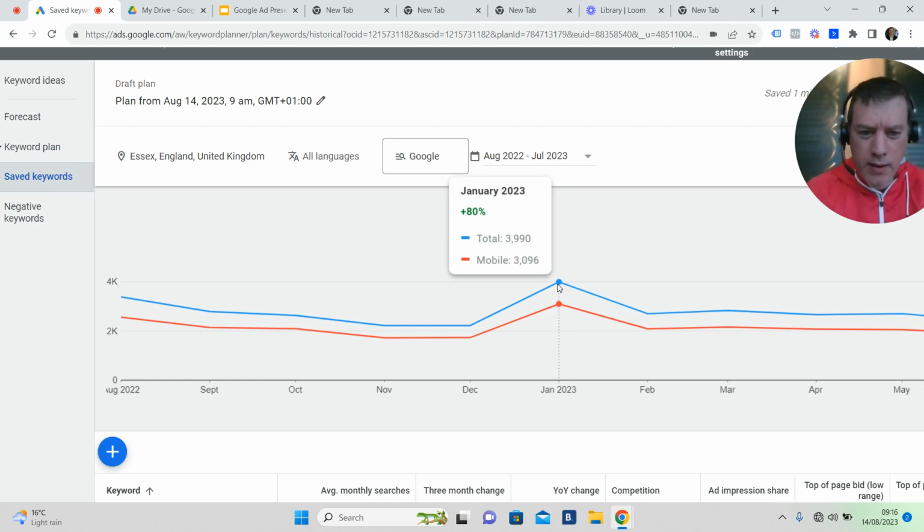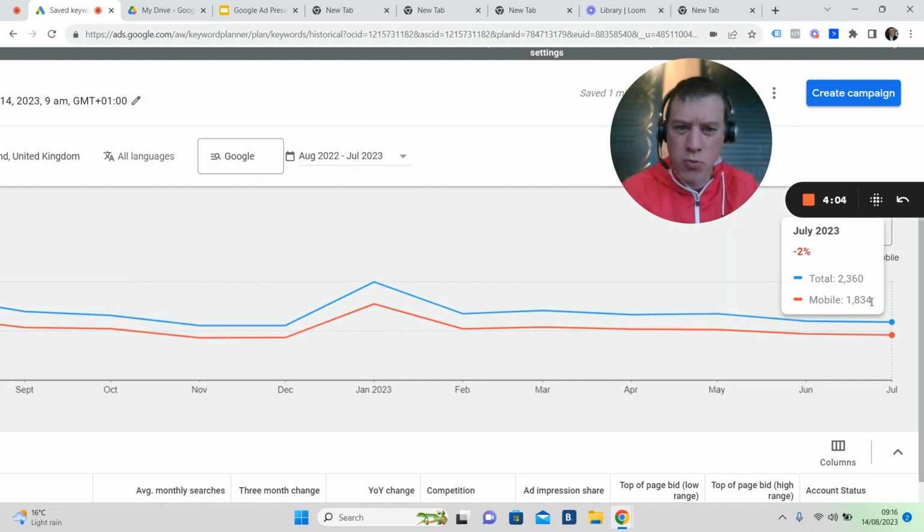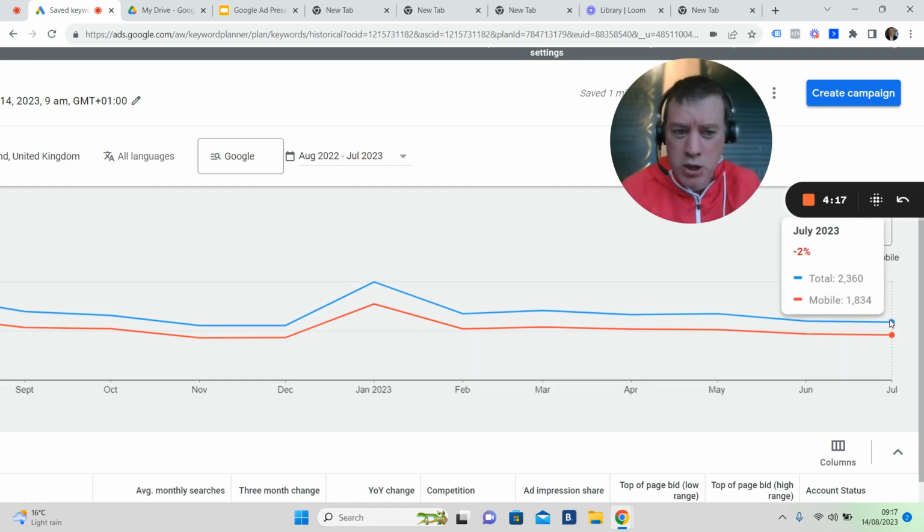All we're doing is getting you found when someone does a Google search. That's it. It's not rocket science. As of July this year, 2,360 people did a Google search for what's my house worth. So if you're not being found in those spaces, then you're missing out on an opportunity.